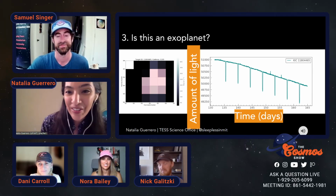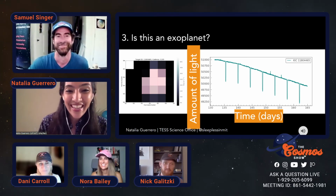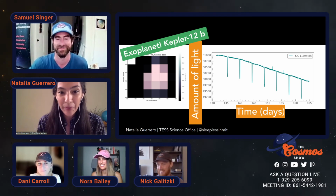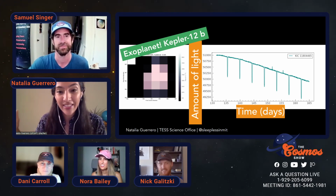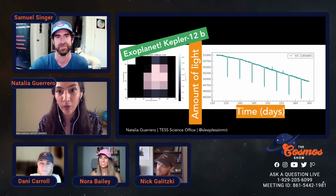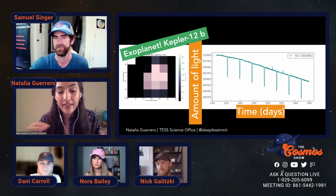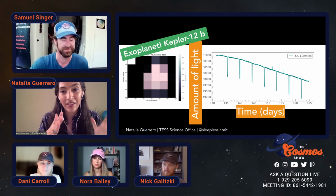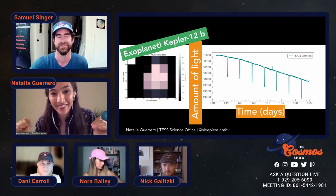All right, so I will put you out of your misery. This is an exoplanet. If we go to the next slide, this is actually Kepler 12b. So this was found by the Kepler mission. And you can see that it has this very nice periodic transit pattern. They happen sort of equally in time, which indicates that it's a planet in a circular orbit, most likely. And you can see there's kind of a downward slope. And that is actually from an issue with the Kepler instrument where you had the spacecraft slowly moving away from the star. So your baseline amount of light goes down.